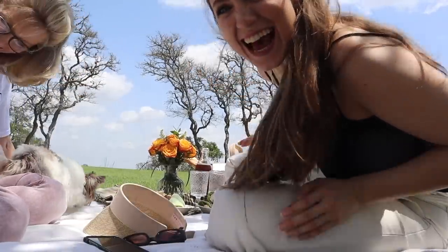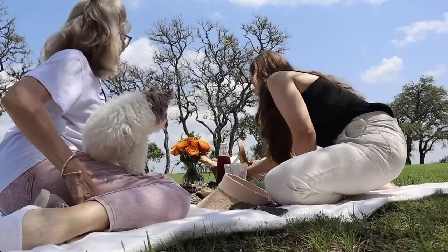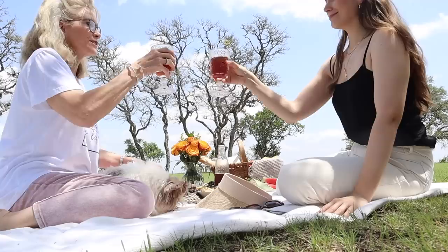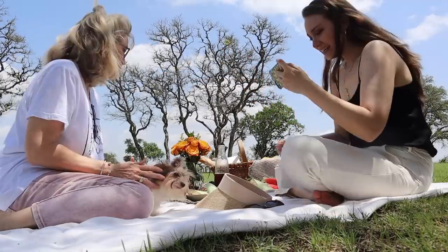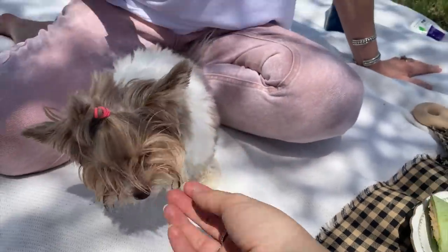Trying to steal my good stuff! You gotta no, this is very nice. Have you ever done this before? Never. No, this is much more my style. Cheers. When did you do all this? This morning's just been a blur. It's been a blur.